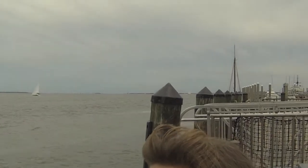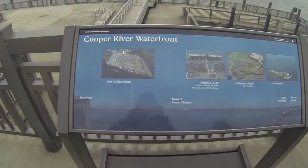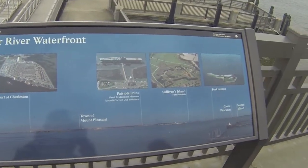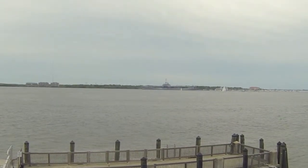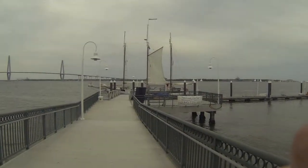Yeah, and it's Race Week in Charleston, because I think Port Charlotte, this is actually Charleston Harbor. And according to the signboard, that is the USS Yorktown. Take another port, ports are ports, the world around.